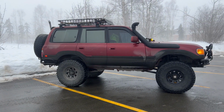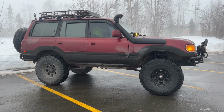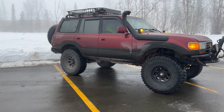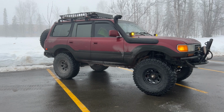Today's video I'm going to be talking about 5.29 gears. You guys watched my recent videos. You all know we upgraded to 5.29s running a Grizzly rear locker. It's an automatic Yukon Grizzly rear locker. And we also went ahead and put a front E-locker by Eaton.